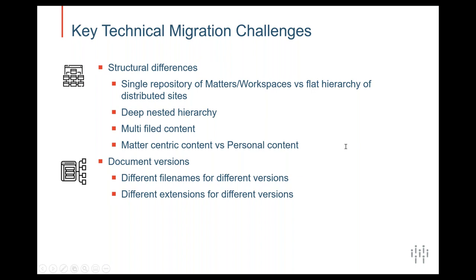There could be a lot of deep nested hierarchies with folder structures, which you need to consider moving across because there are some restrictions on how deep these folders can go. The other interesting concept is multi-filed content. You could potentially have content that is in one location or one folder, which could appear in other folders within iManage. In SharePoint, you wouldn't typically do it that way. You would have the document in one location. Other locations would be a link, so you would know they are a link or a reference rather than an individual document. So knowing upfront how that is set up within iManage and how that should end up in Microsoft is quite important.